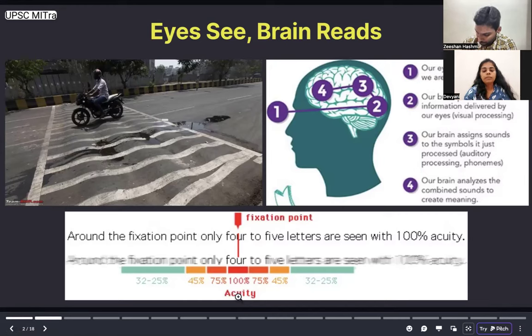But that does not mean that the words around it are completely blocked out. You can still see them, right? So that is what your central vision and peripheral vision is. Central is what you're focused on, and peripheral is everything around it, which is a little bit blurred, not too clear. But if you can train yourself to use that peripheral vision, because it is wider than your central vision, you will be able to process more information with a single glance.